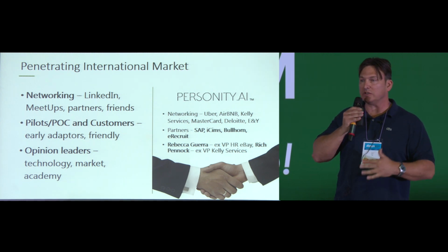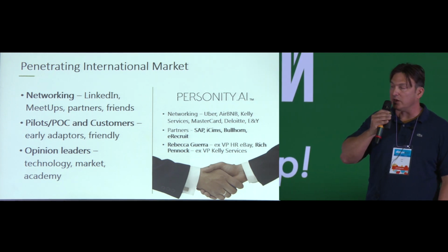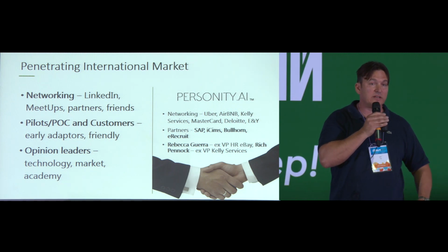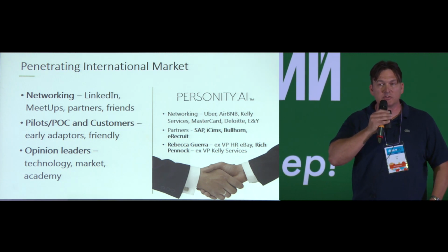You have to start to build this very early. And today there are tremendous, amazing tools to do something like this. It could be LinkedIn and meetups and friends and investors and whatnot. And those can really help you get to whoever you want to get on the other side.